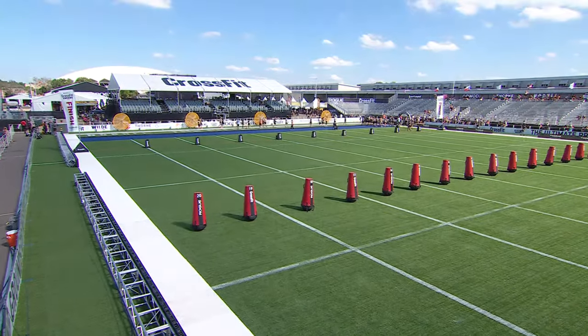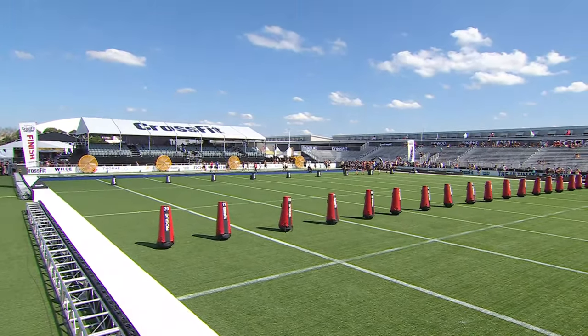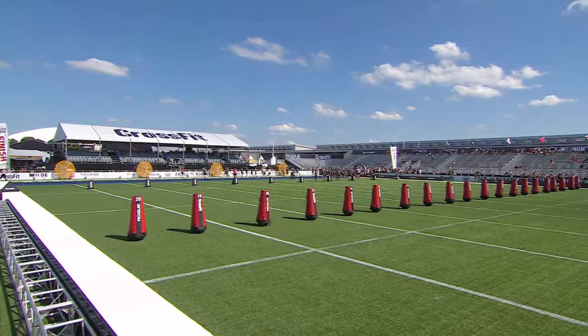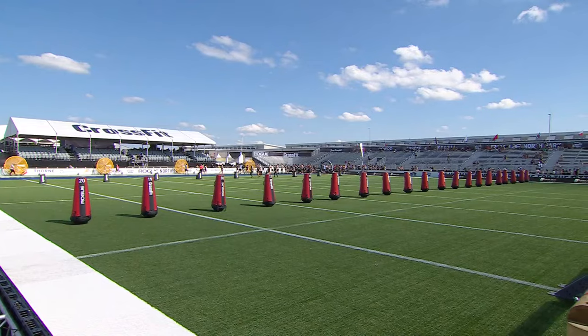So that's what it looked like for the men's adaptive division. We'll be right back. We'll take a look at the women's adaptive division here in this event. It is Mixed Mode Madness of the 2022 NOBULL CrossFit Games.